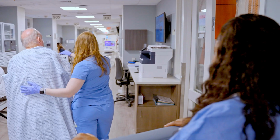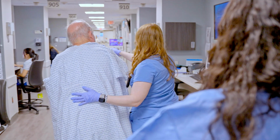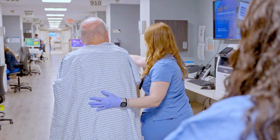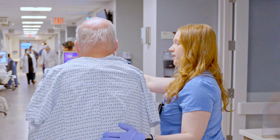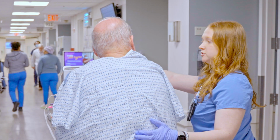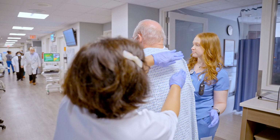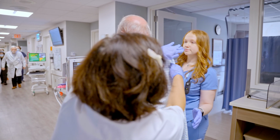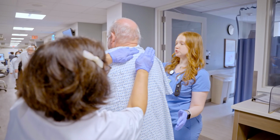Our physical therapy team will evaluate your first day out of bed to establish your post-surgery mobility and assess any specific needs. We're going to do some chest PT and try to help you cough. Okay, so take a pause here. We will also tap on your back to loosen secretions in your lungs, making it easier for you to cough them up and help to prevent pneumonia.